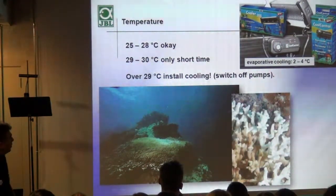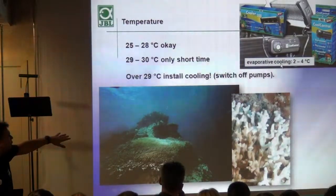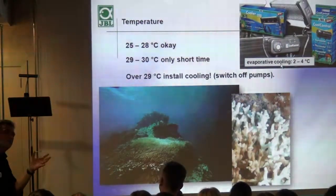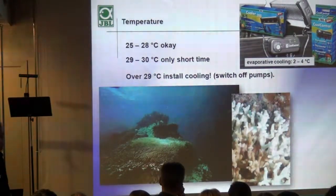It's very simple. They are just some ventilators and they are producing what they call evaporative cooling. And that lowers the temperature of your water by about 2 to 4 degrees Celsius.